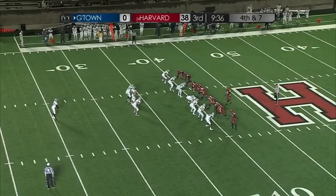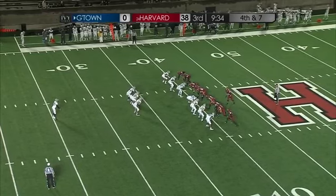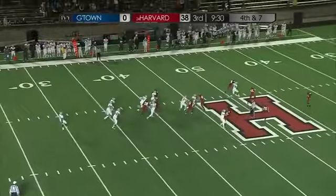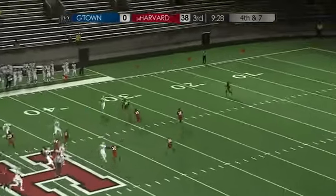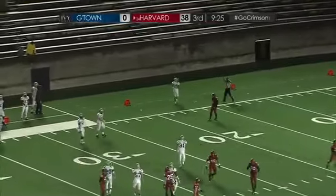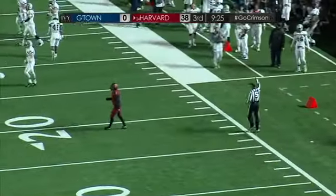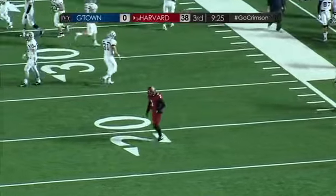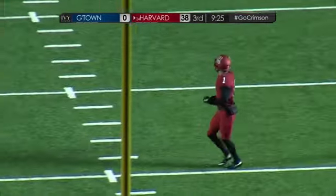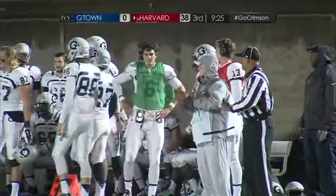Different punter out there. It's Ben Pretty, who acts as the kickoff specialist. We'll be punting here for Georgetown after Harry McCollum had some struggles in the first half, and that punt goes out of bounds around the 25-yard line. Side judge will come up and mark it at the 23-yard line where Harvard will begin this possession.